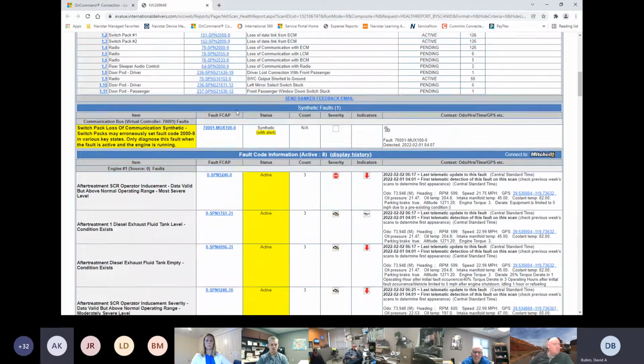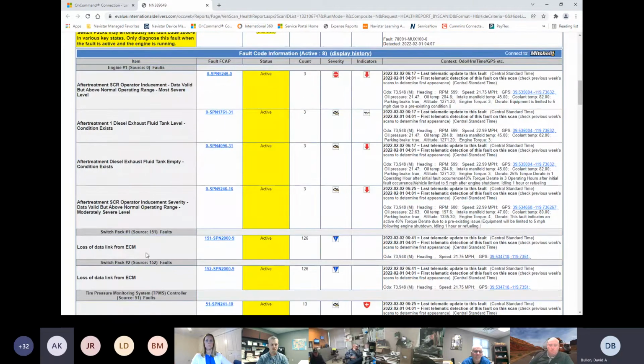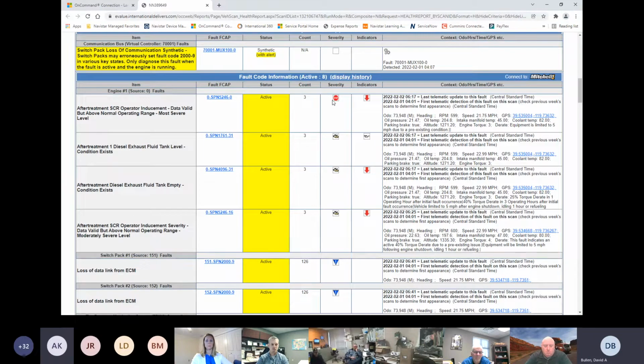So we come down here and there's a lot going on, right? We've got some after treatment stuff, loss of data link. We got low tire pressure. This vehicle happens to have a TPMS system on it. Lots of things to stare at and think through. So again, those severities are stack ranked. Again, those temperatures, pressures, all that stuff when that fault last reported into me.